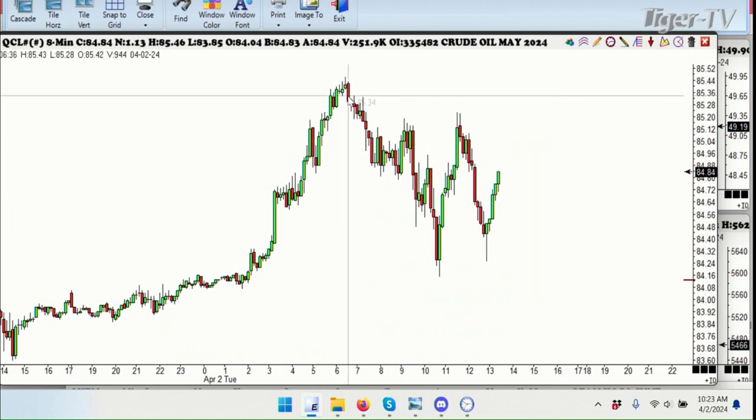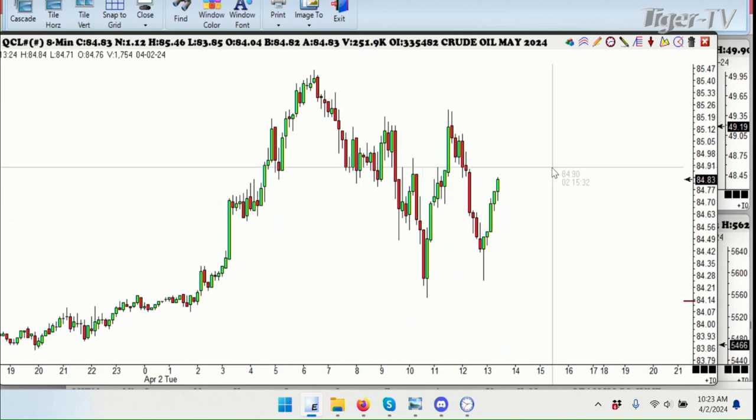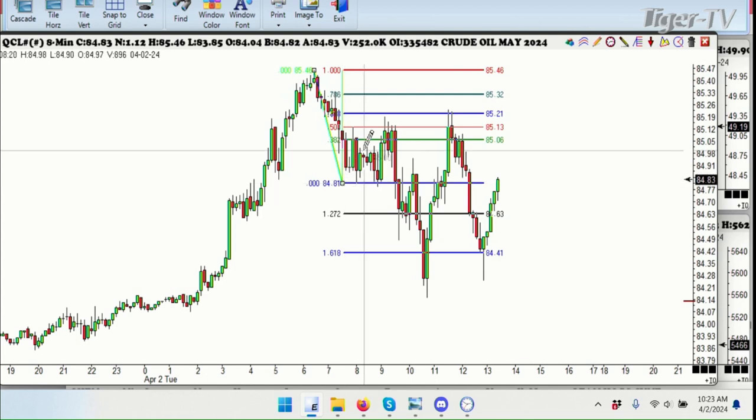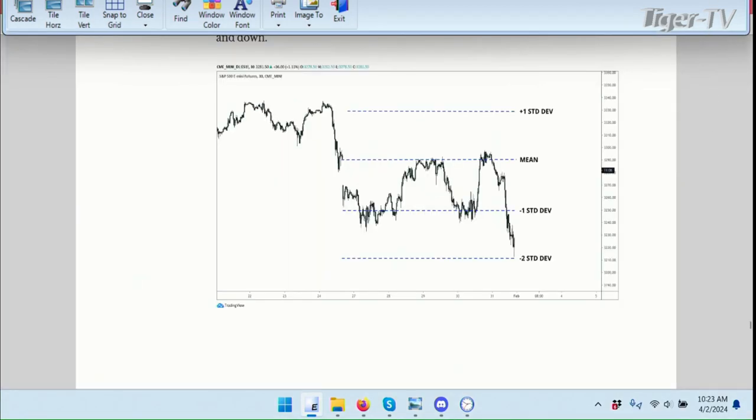There was your high. Okay, then the market came in, and what did it do? I mean, if you believe in ABCD, this will make you a believer. There was your high. If you waited for your 382 retracement, which was right here at 85.13, okay, and then what did the market do?